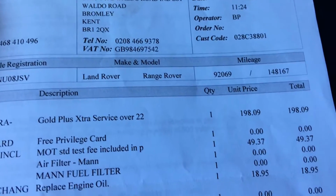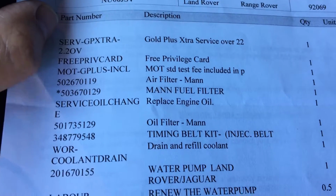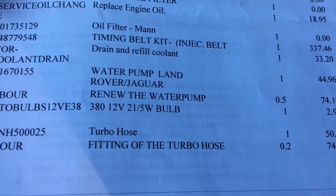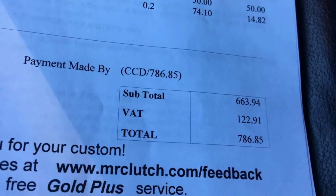And then the most recent one, which is the one that I had carried out, and we can see from the mileage 92,069, so it's current mileage, and it was a major service. And as you can see there, timing belt done, water pump, and it needed a turbo hose doing as well. And as you can see from the bill there, nearly £800 spent on it. So this car's been really well looked after, with no expense spared. Brand new MOT with no advisories, spare key. So to sum up the paperwork, again, it's been really well looked after.